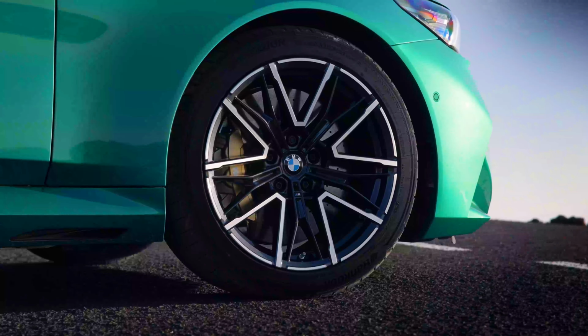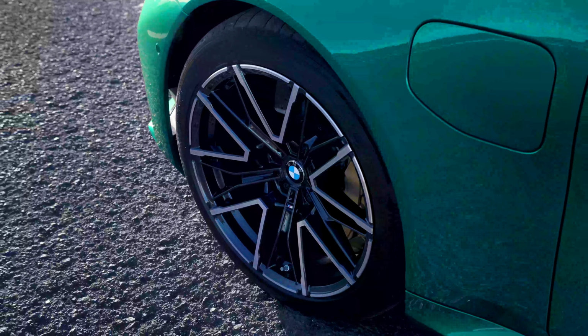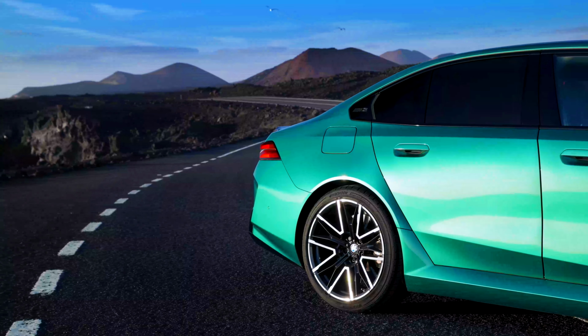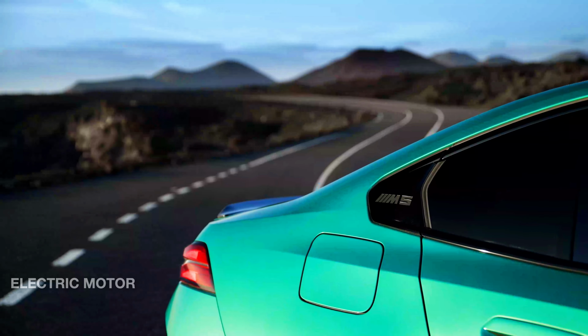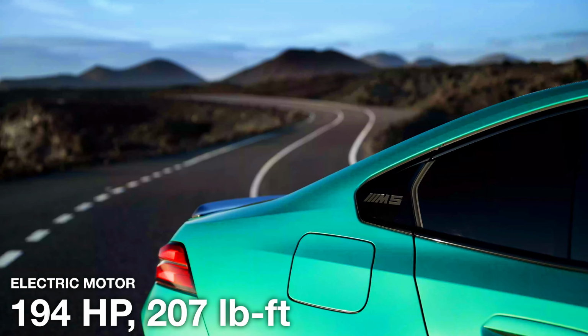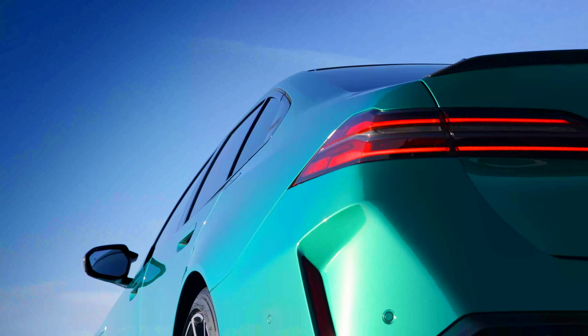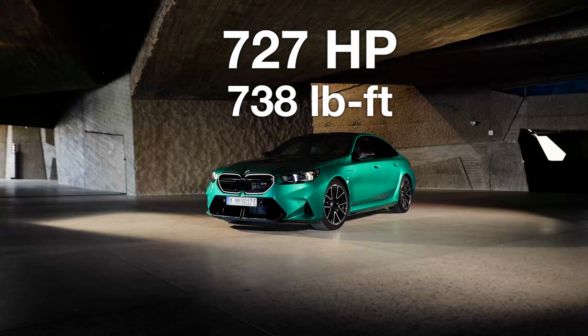And unfortunately, there will be no competition version of the new M5 with a slightly more powerful engine, like with the previous vehicle. It still features an 8-speed automatic transmission. However, inside the gearbox is an electric motor that makes 194 horsepower and 207 pound-feet of torque. So the total power output for the new M5 is 727 horsepower and 738 pound-feet of torque.